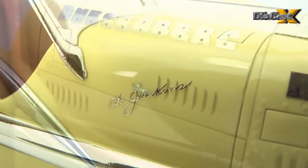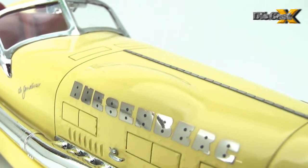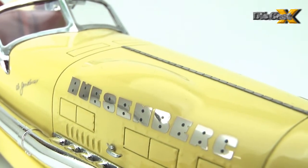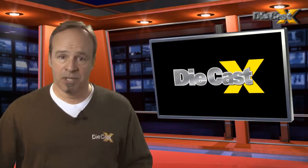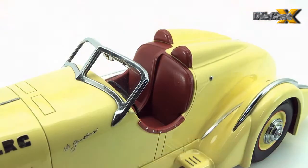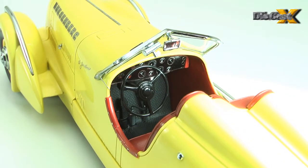Add to that the chrome Ab Jenkins script on the cowl and the big photo-etched Duesenberg letters on the right side of the hood, all carefully bent to conform to the manifold bulge. Cockpit detail is just as complete, with dark red upholstery wearing a very realistic sheen and a patterned faux rubber floor mat. Individual pedals are mounted correctly, and the plated shift and brake levers are there too.